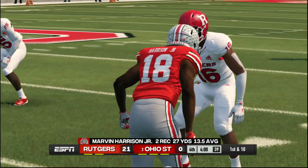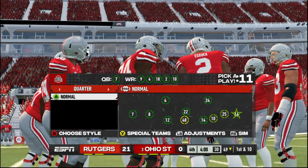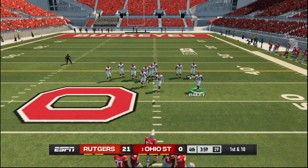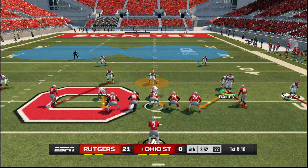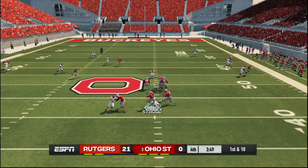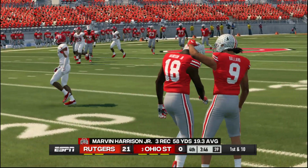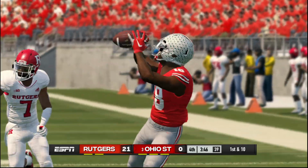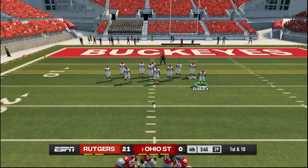Just enough distance from a defender to make a completion possible. You don't see it from every receiver, but this guy's got it. Their own 49-yard line. It's first down. The quarterback in the gun with five receivers. And he's tackled around the 20-yard line. So after the big pass play, we've got a first down.